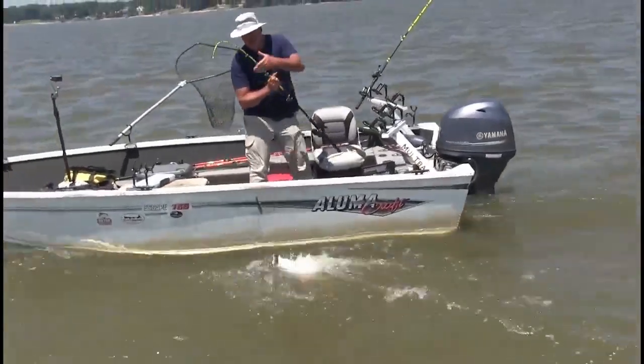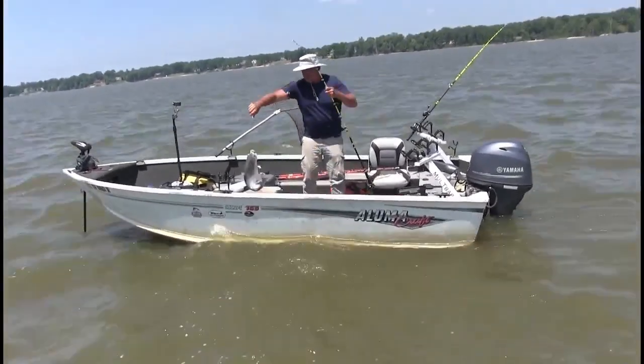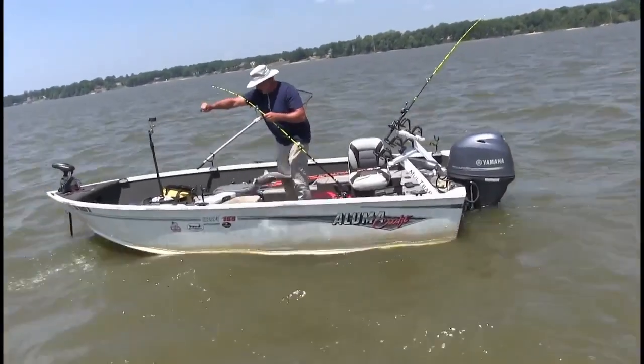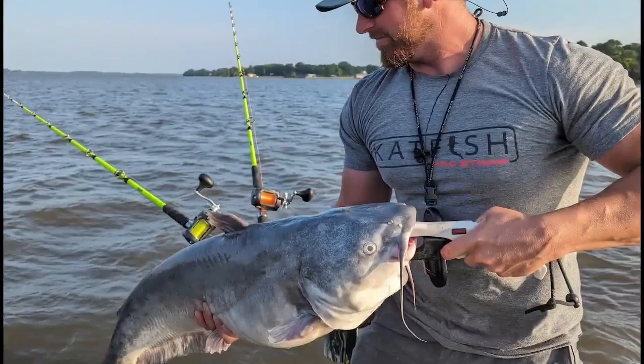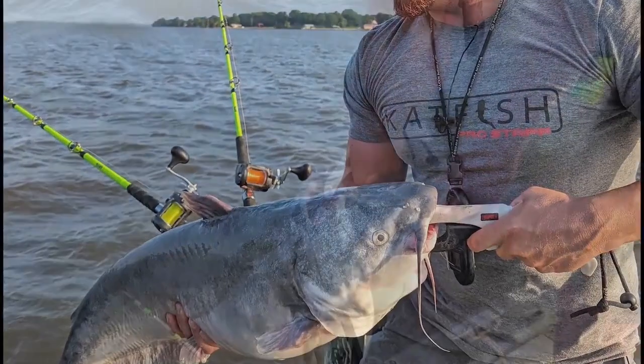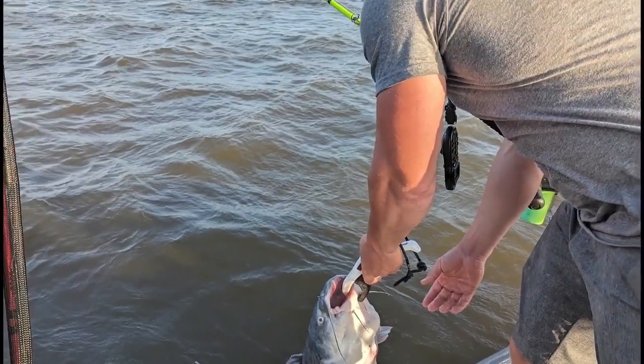That means, among other things, encouraging people to keep the smaller blue catfish they reel in. The Virginia Department of Agriculture is supporting development of a commercial blue catfish industry on the James River. That could further help control blue catfish numbers to ensure the long-term success of the trophy fishery.